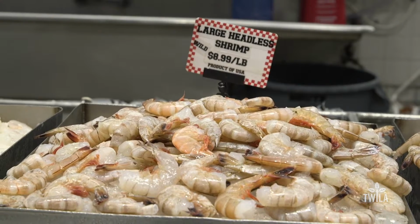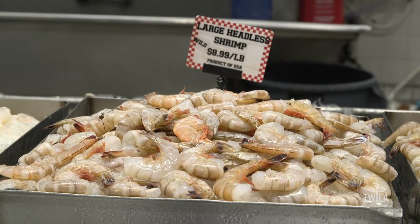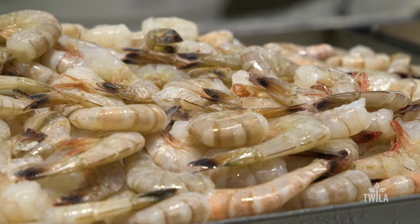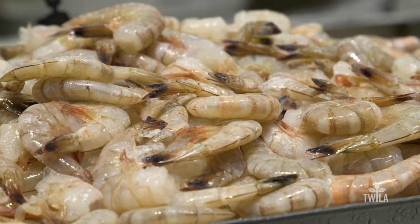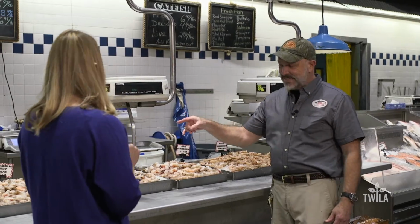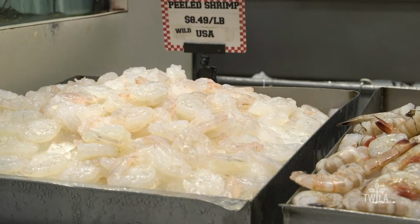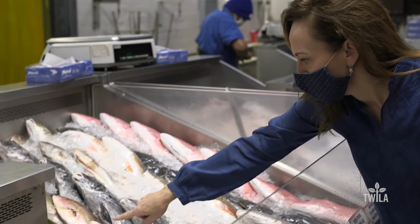So talk to me about the headless shrimp. Okay, so the headless, if you don't need the head, you're not boiling, you don't need that head for stock, well, save a little money and save a little time and just go with the headless. So these are great for frying, sauteing, anything you want to do with them. And then a little further down, if you're just lazy, we have peeled and deveined, and it just saves you a lot of time.